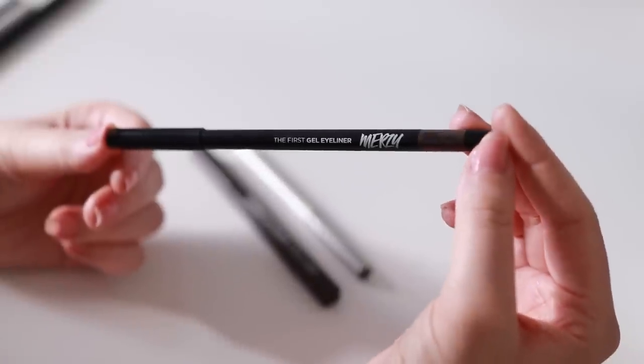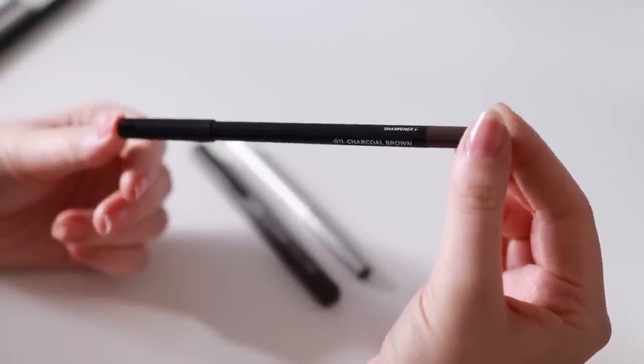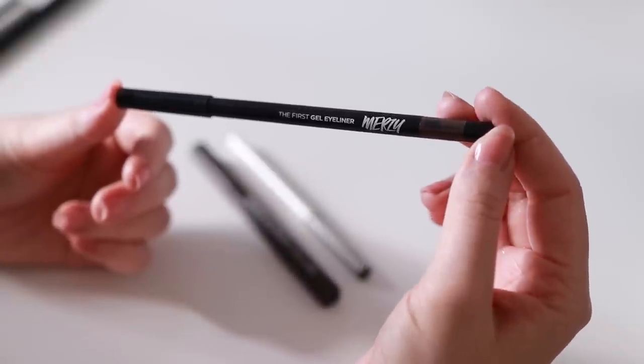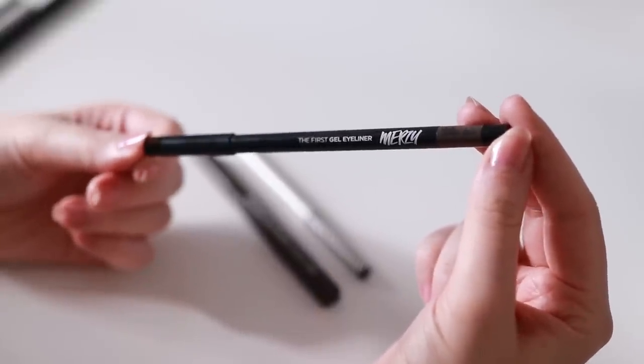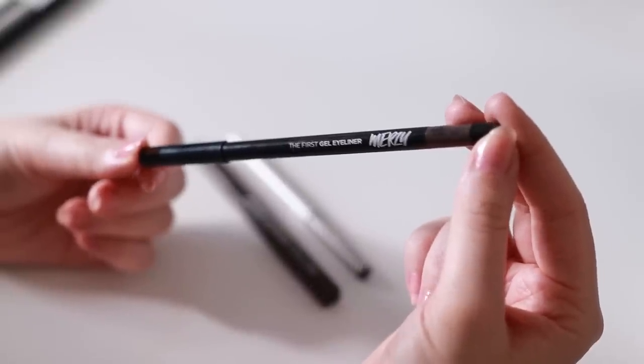Then we have this from Mersey, which again, I believe was a Yesstyle Advent Calendar get. And this is great. This is a charcoal brown gel liner. The color is so pretty. It's very easy to use. And again, very affordable. Again, kind of a recent get for me. So I haven't used it heaps and heaps, but from what I've used so far, I very much enjoy it. It's a great product and a great price point.